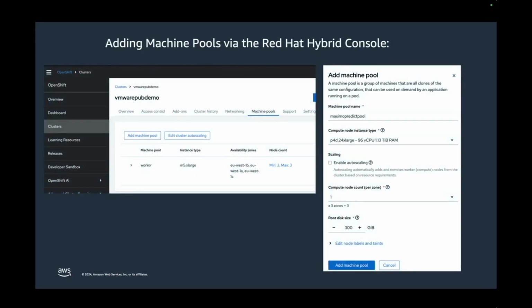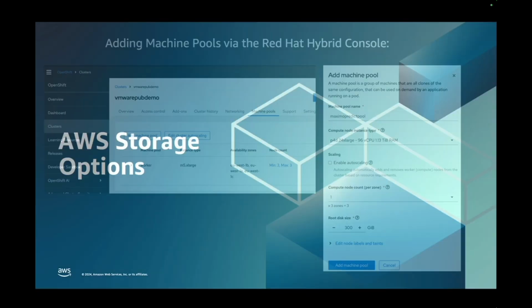Looking at that very quickly, you can do this graphically by going into the OpenShift hybrid console and adding a machine pool, and you can see over here I've selected that P4d instance and added that to the environment. Again, you can take advantage of auto scaling here. You can take advantage of spanning multiple availability zones, the same capability as all of your other compute nodes in OpenShift.